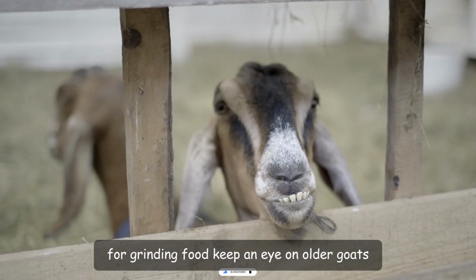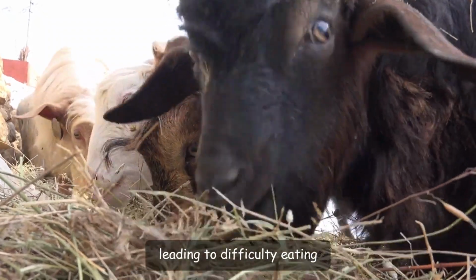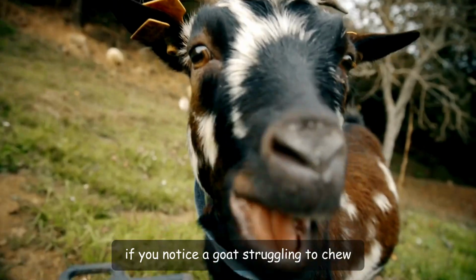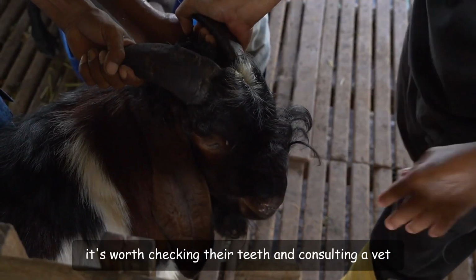Keep an eye on older goats, as their teeth may wear down over time, leading to difficulty eating. If you notice a goat struggling to chew or losing weight, it's worth checking their teeth and consulting a vet if necessary.